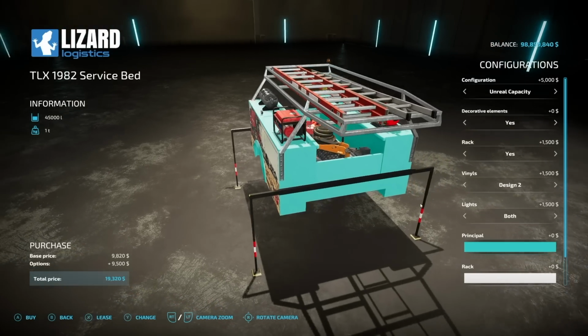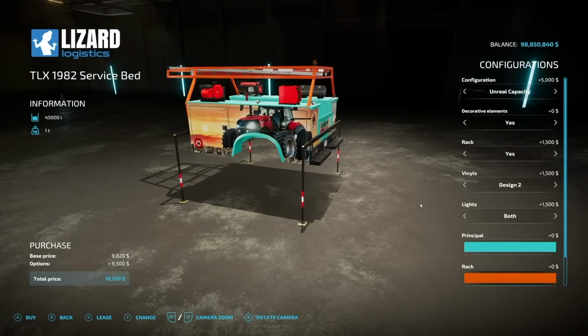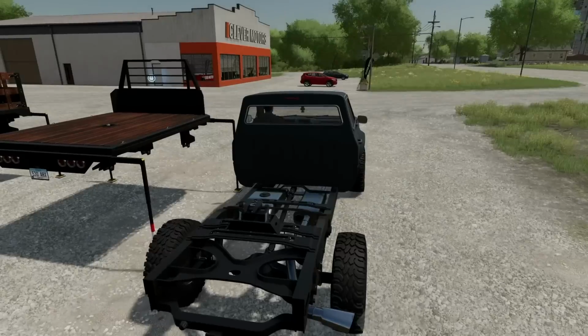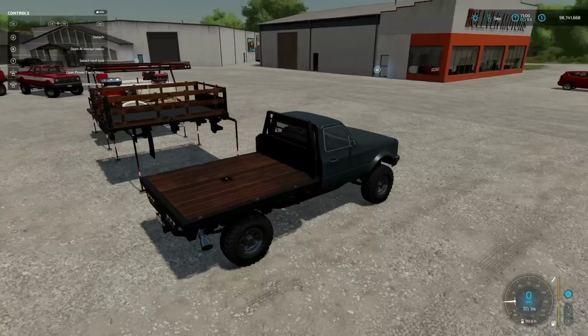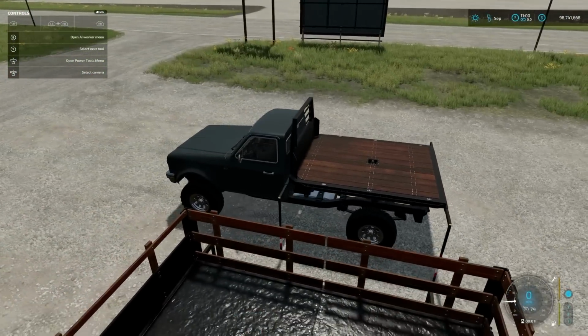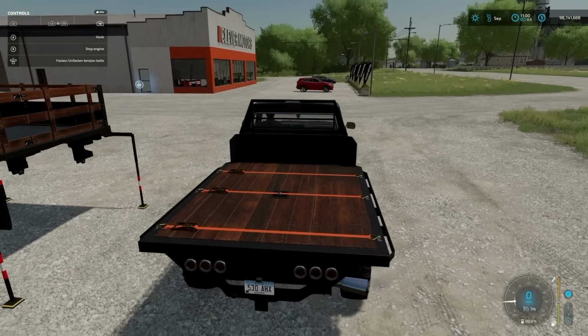So if we go with a nice Tiffany blue for the main color, and then we can change up the rack color as well, and the new license plate. So here we've got all three of those set up. So let's go ahead and take this. Let's turn on our help windows and let's see what we can do with the three bed types. As for the old flatbed right here, the Lizard Logistics old flatbed, of course, we can detach, unattach. We do have a gooseneck in the middle, and we got straps.